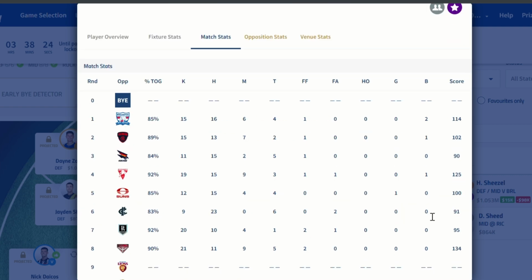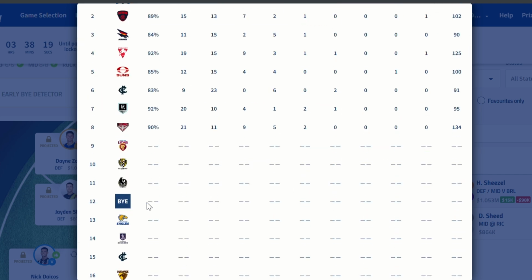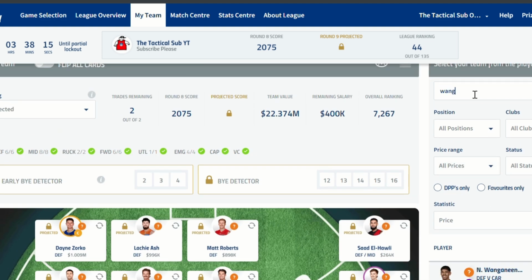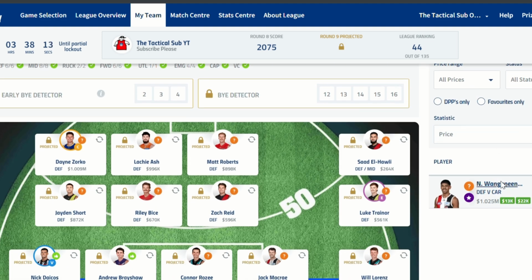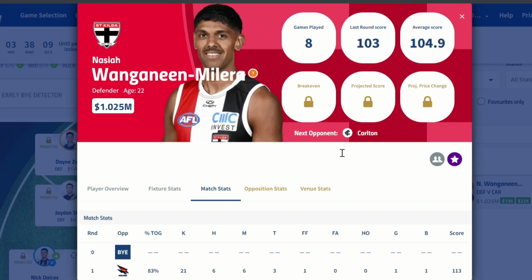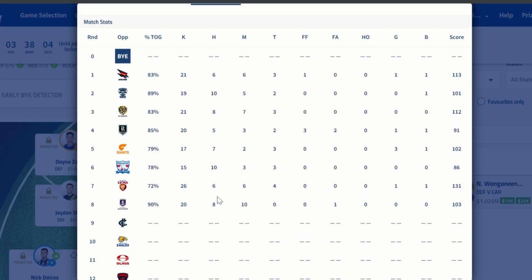And when talking about the buys, he's on round 12, which is already populated, but I think I can make it work. Wanganeen Malera has the round 13 buy, which is the good buy, because there's only 2 teams on it, so getting guys like him may let you balance your team well over the other buy rounds. And regardless of his buy, he's a good pick.